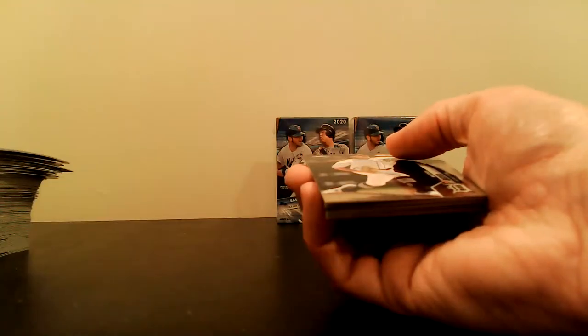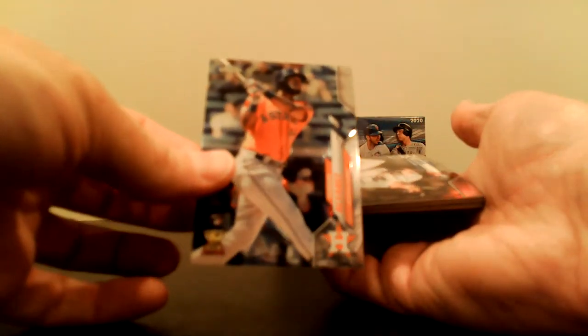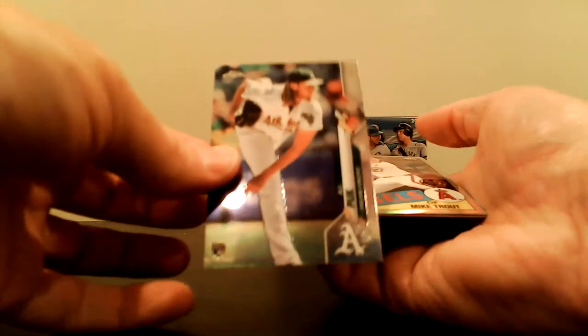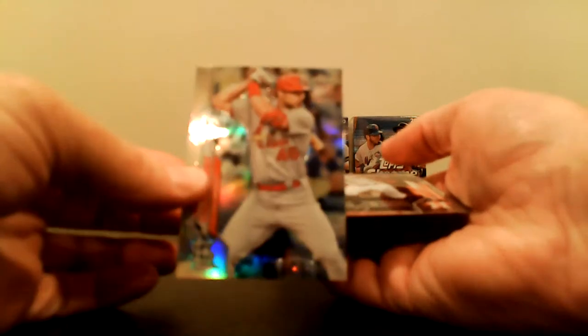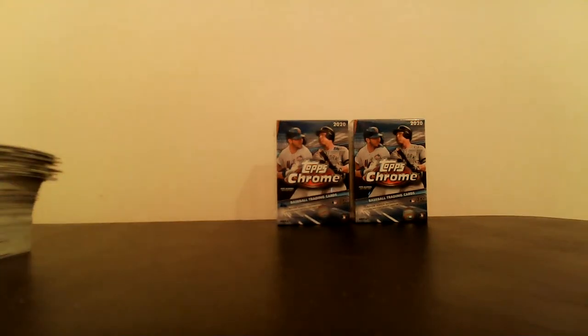Flaherty, Santana, Semien, Gallo Prism Refractor. Boyd, Vogelbach, Jordan. Urshela Refractor, Albies, Trea Turner, AJ Puk, Trout, Benintendi, Corbin, K, Goldschmidt Refractor, and Bregman. What a terrible box there.